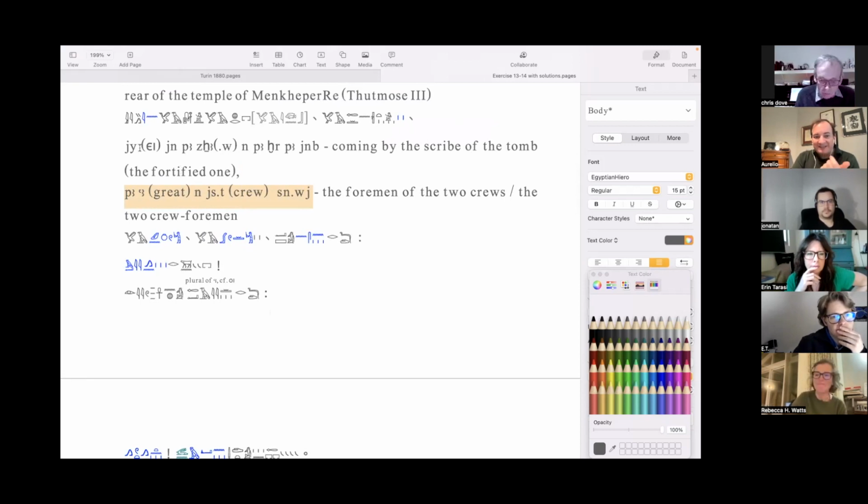So basically, it's another infinitive, to your question of what does it mean, coming by the scribe? Because this is kind of like telegraph or a telegram or diary style. He puts the infinitive in front, the coming or simply coming. Coming by the scribe of the tomb basically means then came the scribe of the tomb, which is like the highest official in the whole affair. It's like the senior scribe, so to say.